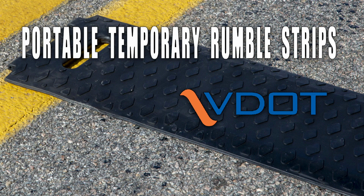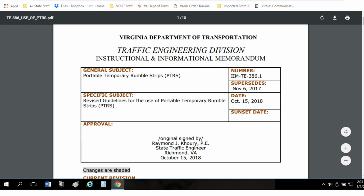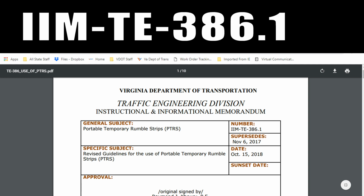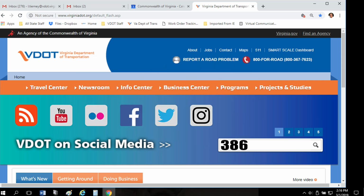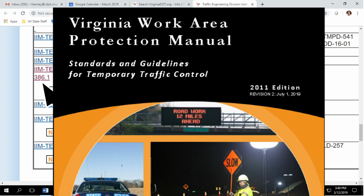This video will give you the basics on the use of portable temporary rumble strips, or PTRS, by the Virginia State Workforce during flagging operations. For more detailed information, please read the Traffic Engineering Division Instructional and Informational Memo number IIM-TE 386.1. You can find it by typing 386 in the search window of the VDOT external website. You can also find it in Revision 2 of the Virginia Work Area Protection Manual.